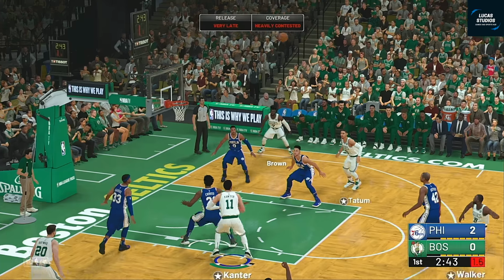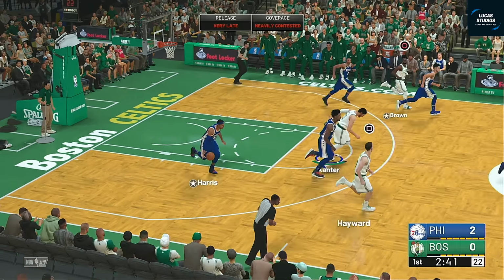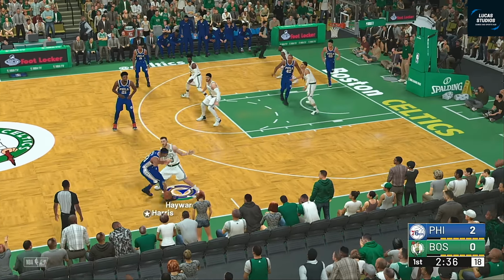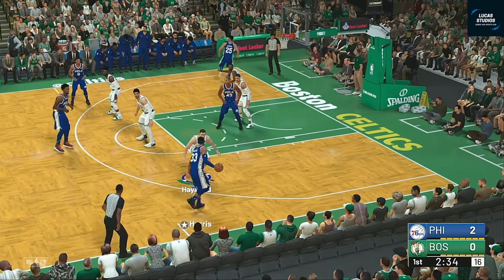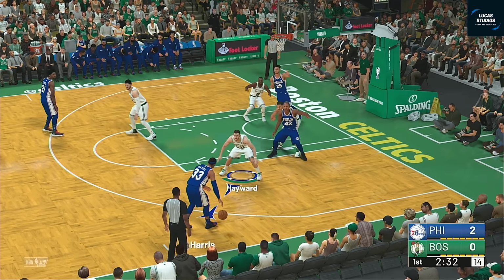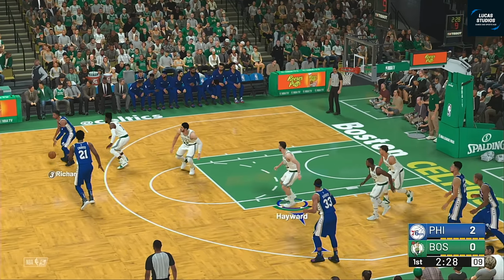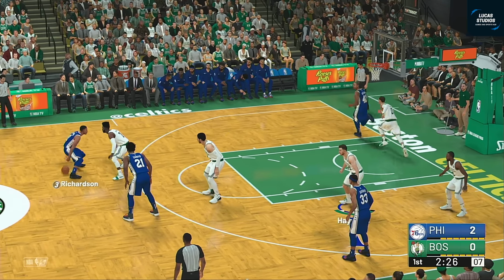For 3. Well, this is why you have to respect Al Horford, right? He has an ability to alter shots with that length. Kemba Walker continuing the fine tradition of New York point guards. He should not go unmentioned when you talk about the NBA's best ball handlers.